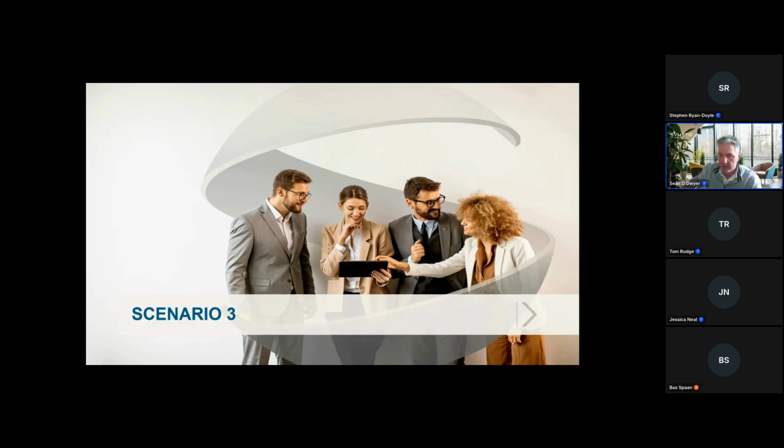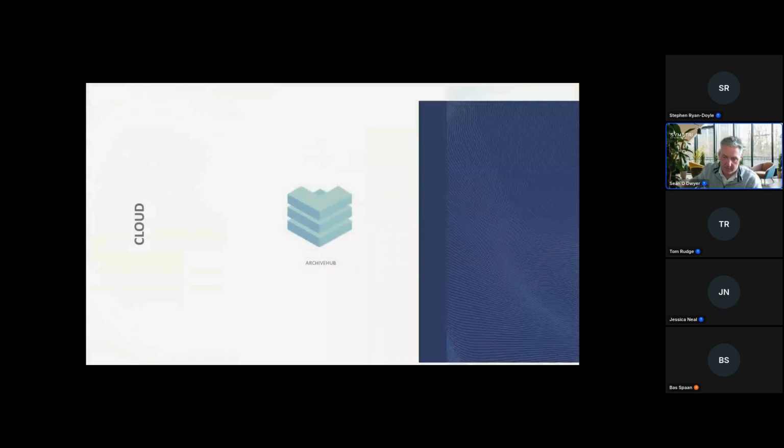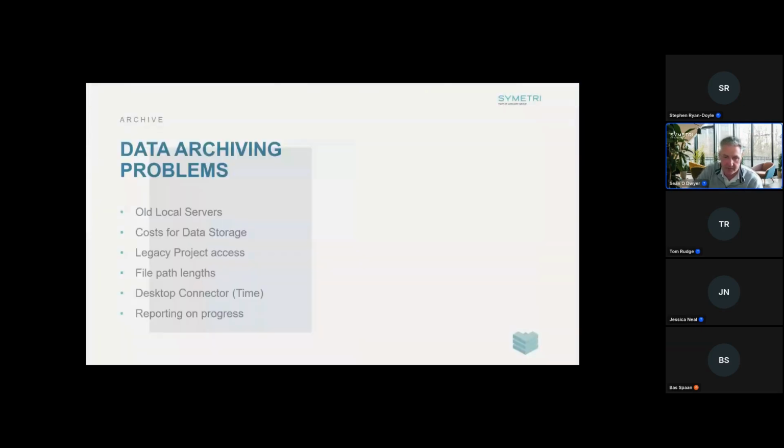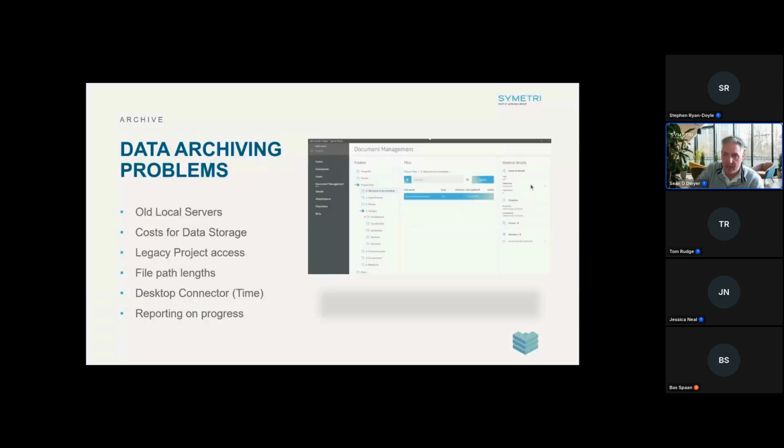So what we do is we move on to scenario 3. This is where Archive Hub is. We've introduced Archive Hub to our customers. Again, it has the archiving issues, reporting, desktop connector. We've constantly been asked about legacy project access.